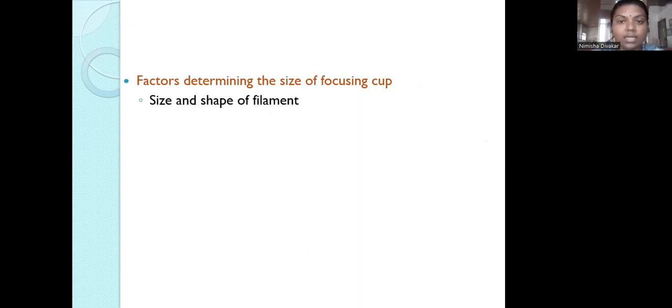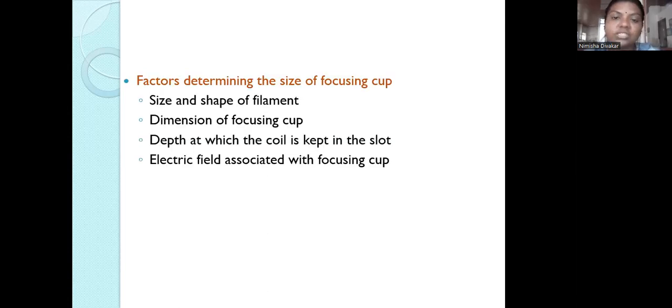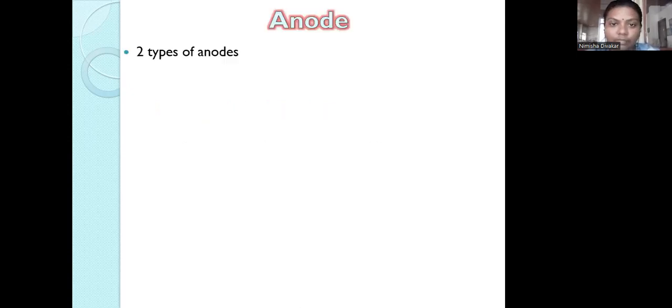The size of the focusing cup is determined by the size and shape of the tungsten filament that we use as an electron source, the dimension of the focusing cup, the depth at which the tungsten filament is kept inside the slot, and the electric field associated with the focusing cup. So these are the four properties which determine the size of the focusing cup. So what does the focal spot size determine? Focal spot size determines the amount of X-rays falling on the image receptor and the sharpness of the image.